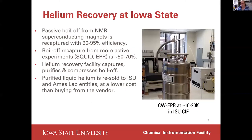In the chemical instrumentation facility, most of our boil off is passive boil off from NMR superconducting magnets, which is recaptured at a very high rate of efficiency. We do not have any SQUID in our facility. We do have an EPR. So the recapture efficiency from these more active experiments is around 50 to 70%. The helium recovery facility recaptures, purifies and recompresses that boil off, and then it is resold to us and to Ames Lab. We get a price break there, but we do buy it back from them to pay for their equipment maintenance and their staff.